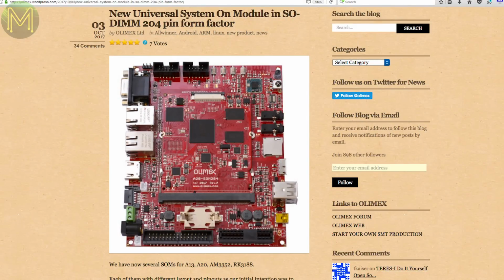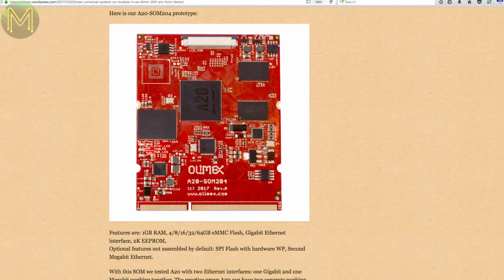Olimex is back, this time with a new form factor board called the SOM204. This board is based on the Allwinner A20 with 1GB RAM, 64GB eMMC and Gigabit Ethernet. Their ultimate goal is to create SOM204 modules for the Allwinner A13, AM3352 and RK3188 SOCs.